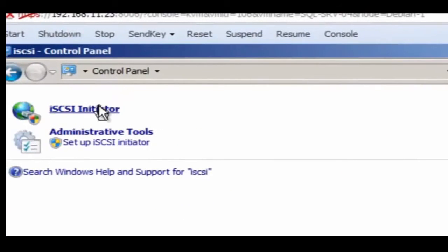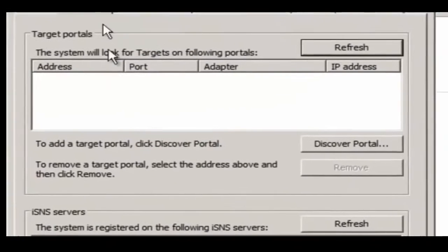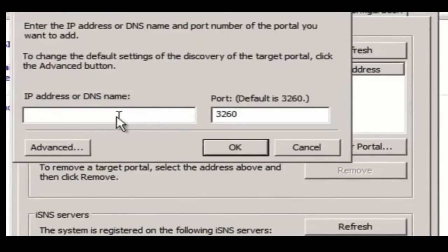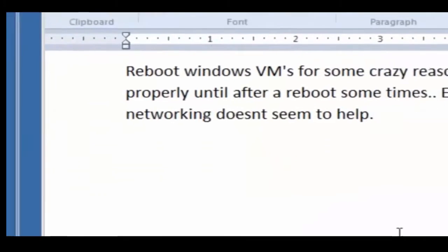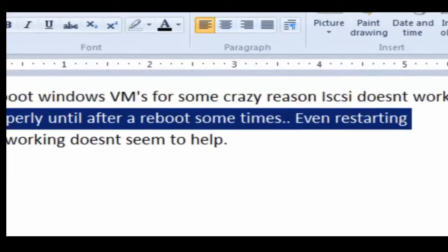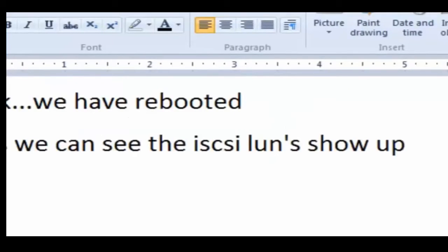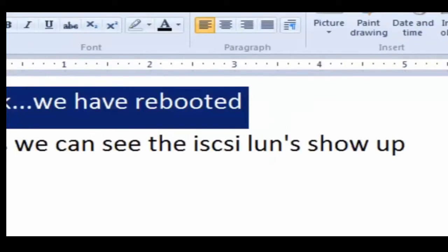They're there and they're working. It's just something with iSCSI Initiator for Microsoft requires a reboot. I'm going to try to investigate this further, but as of the time of this video, I could find no solution for that. So just a reboot takes care of that. Now we're installing it for the third one. Now we're rebooting the VMs. As I said, there's some crazy reason iSCSI doesn't work properly until after reboot. Even restarting networking doesn't take care of it. Now we've rebooted all VMs.